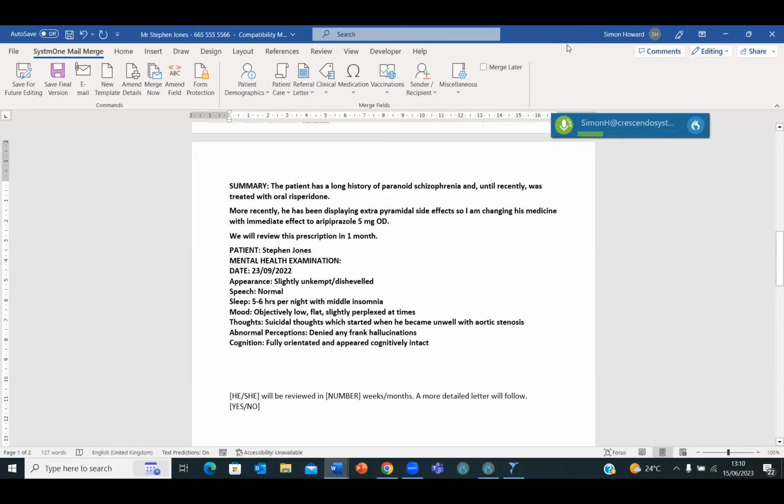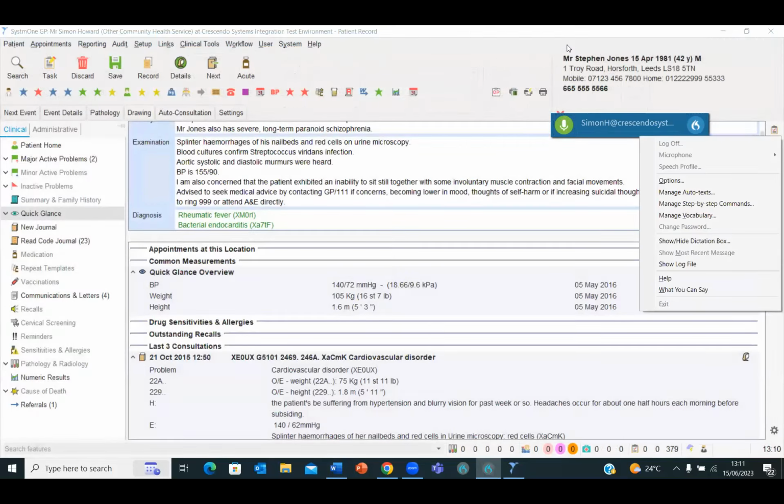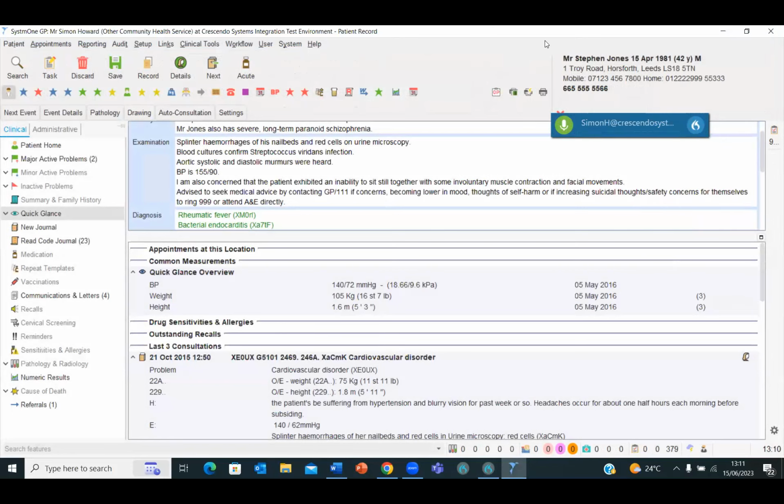Close document. Mark in error. New task. New task.